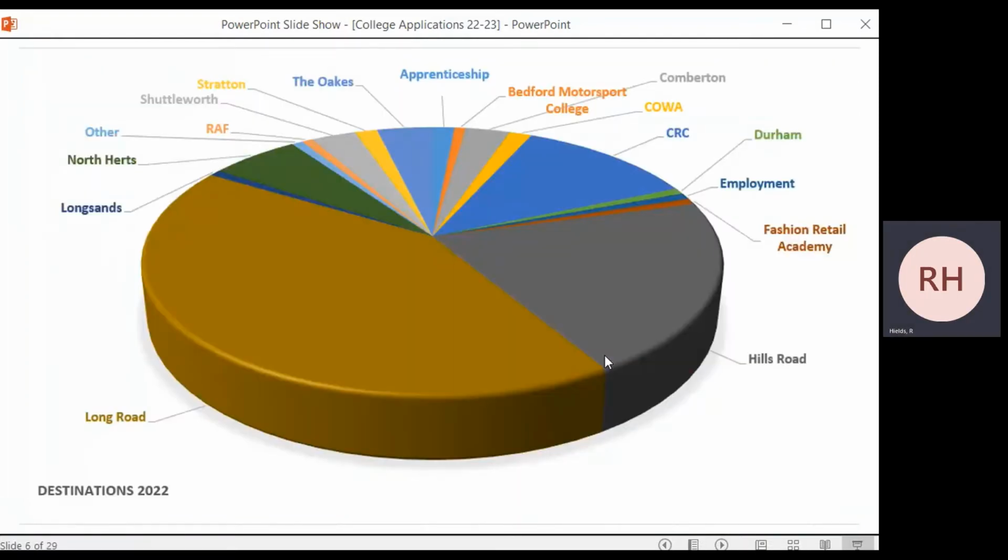We support our students going wherever they wish to go, as long as they are qualified for it. And this diagram just shows you where last year's Year 11s went off to and have started in September. And you can see that we've got things ranging from your standard Hills Road, Long Road and CRC through to the RAF, Shuttleworth, Fashion Retail Academy down in London, Bedford Motorsport College. We will support our students. If our students wish to go somewhere that is a little bit out of the ordinary, they just need to come and talk to either myself or Mr. Ricks, and we will support them in those applications and with the research for them as well.